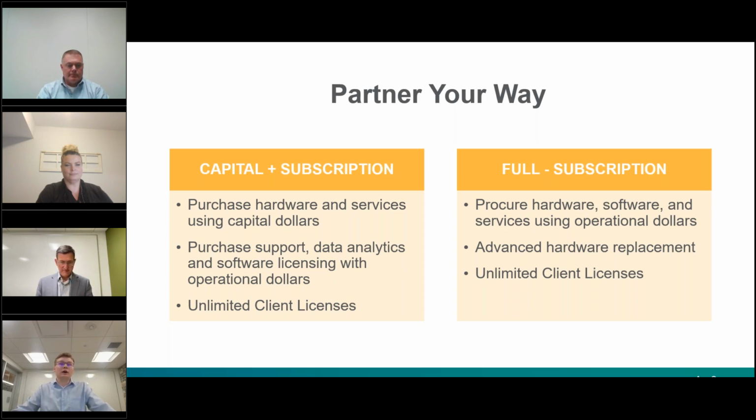Next is our newer purchasing platform, which is our full subscription platform. And that's for hospitals that maybe don't want to go through the oftentimes tedious capital expenditure process. And that allows you to put the entire purchase process on an operational expense. And that includes hardware, software, and services, all using operational dollars.